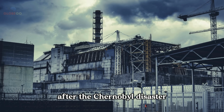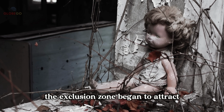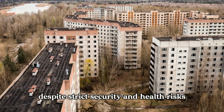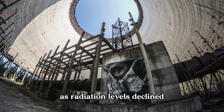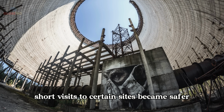After the Chernobyl disaster and the evacuation of Chernobyl and Pripyat, the exclusion zone began to attract unauthorized visitors interested in exploring abandoned places. Despite strict security and health risks, some individuals entered restricted areas. As radiation levels declined, short visits to certain sites became safer.